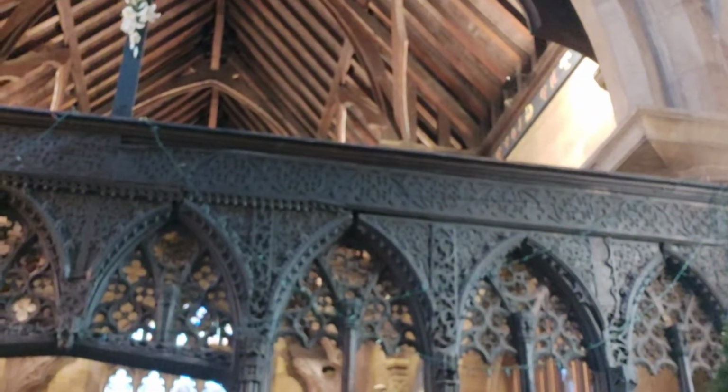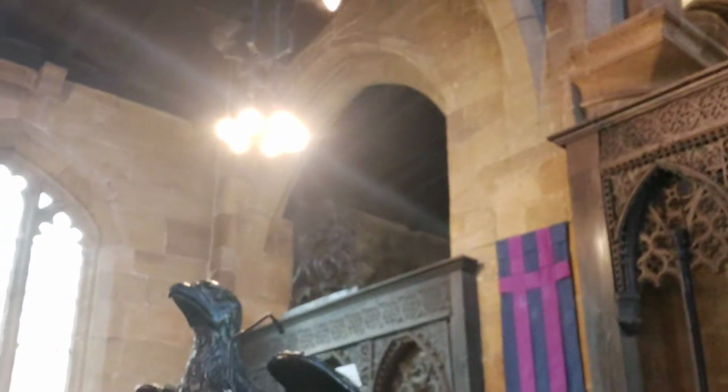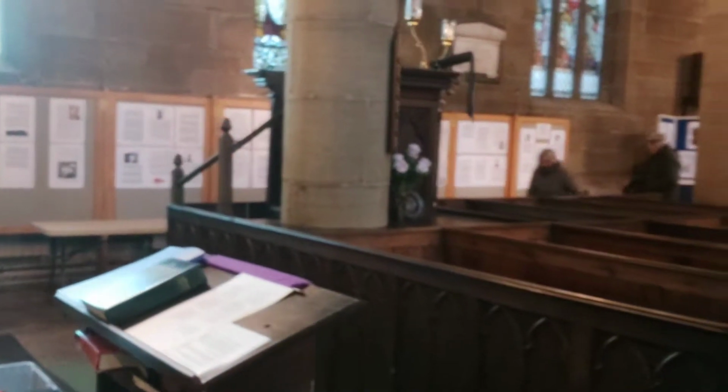How nice is that? Well, we've got sludgy boots on here, but it's lovely and green over there. Wow, look at the altar. Absolutely. Very nice. The hospitality of some people is fantastic.